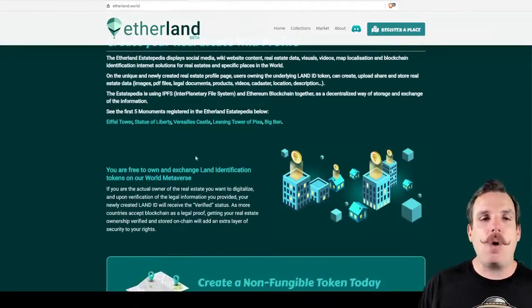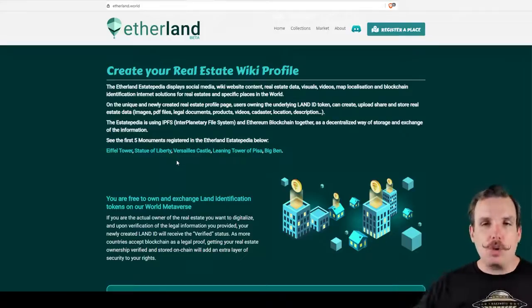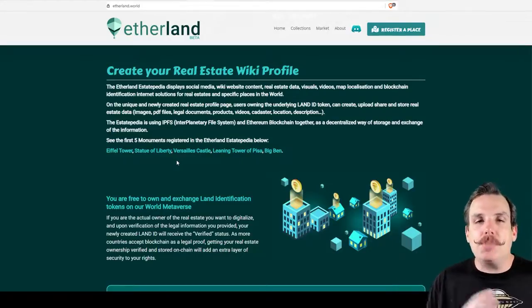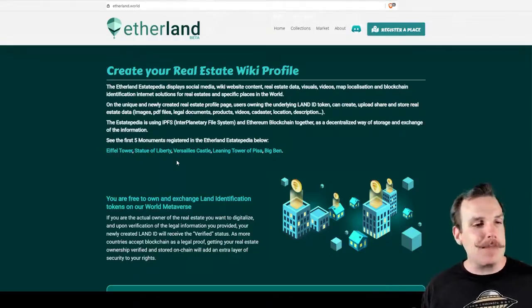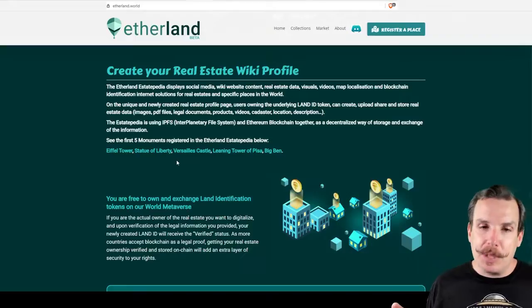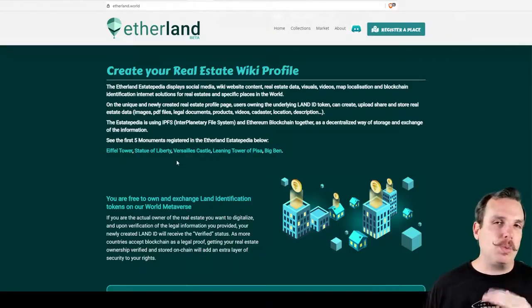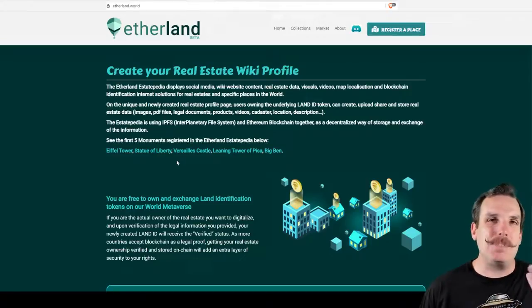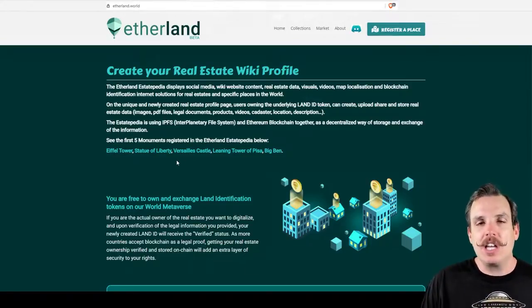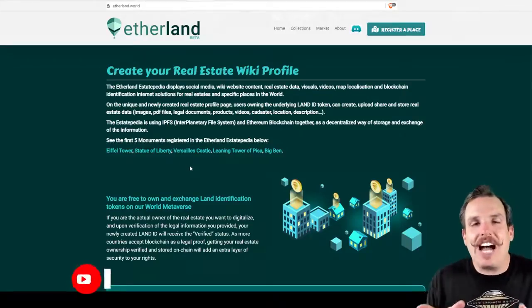So you can see right now, what they're starting with to get this going is what they call monuments. They have already minted a bunch of these monument real estate NFTs, and they represent some of the biggest monuments around the world. Monuments like the Eiffel Tower, Statue of Liberty, Big Ben, the pyramids at Giza. There are a bunch of them, and we'll show you a couple here in a second. But that's essentially what is going on here, and you're going to be getting these backed land ID tokens that allow you to do such a thing. And each one of them has a unique identification.